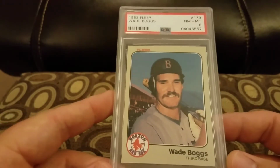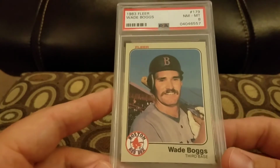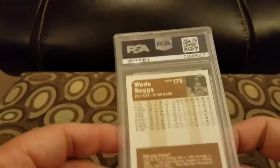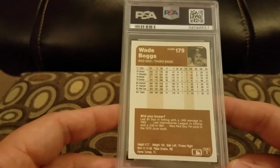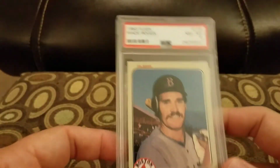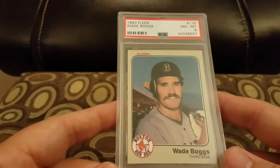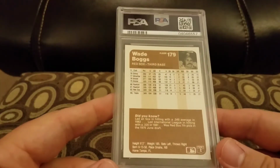I have an 83 Fleer Wade Boggs and an 8. This was another weekend morning pickup. I think the case was cracked. I believe it had a giant crack, and I decided to pay the $7 to get it recased. So that's why it's in the new holder. But I figure for $10, I still think it's cool.